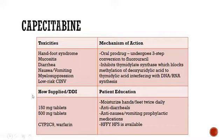Listed here, it is supplied as 150 and 500 milligram tablets. My preference is to round to the nearest 500 milligram tablets. Oftentimes I find with 2 different tablet sizes at home, patients are making mistakes on their dosing, and you can usually get it pretty close to a 500 milligram tablet size.